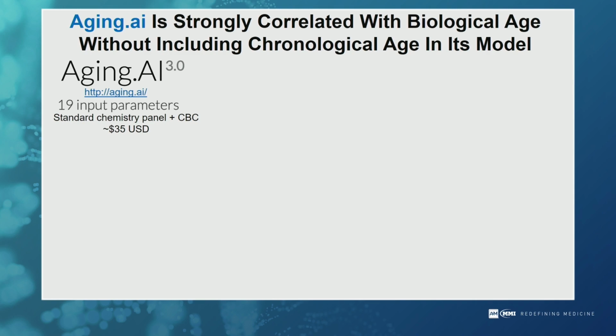So Aging.ai, in contrast with Levine's test, has 19 input biomarkers, and these are found on the standard chemistry panel and complete blood count, CBC, which is about a $35 test. So when including high sensitivity C-reactive protein for Levine's test together with these two biological age metrics, it's less than $80 USD. Aging.ai's correlation for the 19 biomarkers with chronological age is 0.8, so not as strong as the Levine test, but still pretty good. And note that chronological age isn't in its model, so this is 0.8 without chronological age.